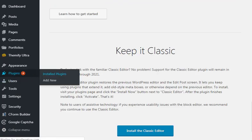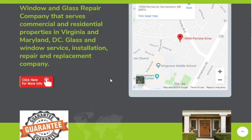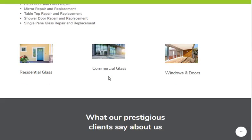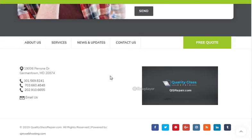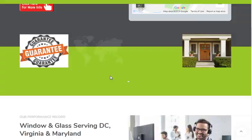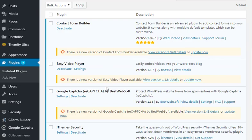Let's see right here. Okay, so it's updated. Now we go to plugins, installed plugins. Here's one of the websites we created, and these are the colors that the client wanted. So we went ahead and customized it for him. He needed clickable numbers here, and the logo. As you can see, we went to the plugins, and now we have some updates.